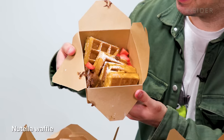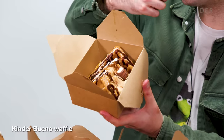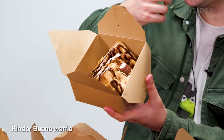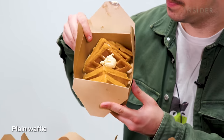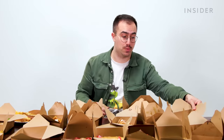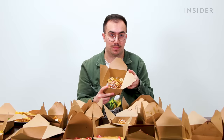Next up, we have a Nutella waffle, not Nutella. Then we have a Kinder Bueno waffle. The sauce stuff really does capture the flavor of Kinder Bueno. You can just get a plain waffle with just some of the whipped butter that you get with the pancakes. And then finally, another Liège option is the banana and salted caramel waffle. Great flavor combination, big fan of that.